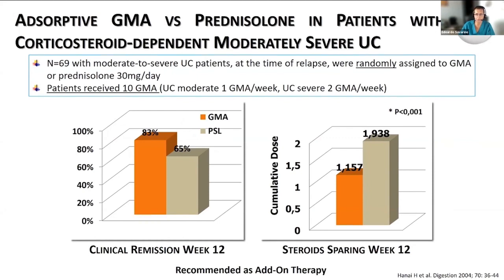This is a comparison study with prednisolone in patients with corticosteroid-dependent ulcerative colitis. A large number of patients, because, as you can see, there are 69 patients with ulcerative colitis who have been treated in a randomized manner with prednisolone 30 mg per day or granulocyte monocyte apheresis, using an approach of 1 cycle per week or 2 cycles per week, according to the severity of the moderate to severe disease.